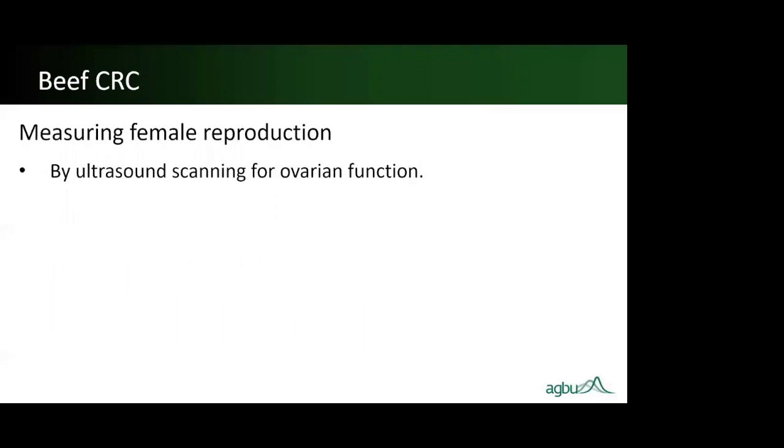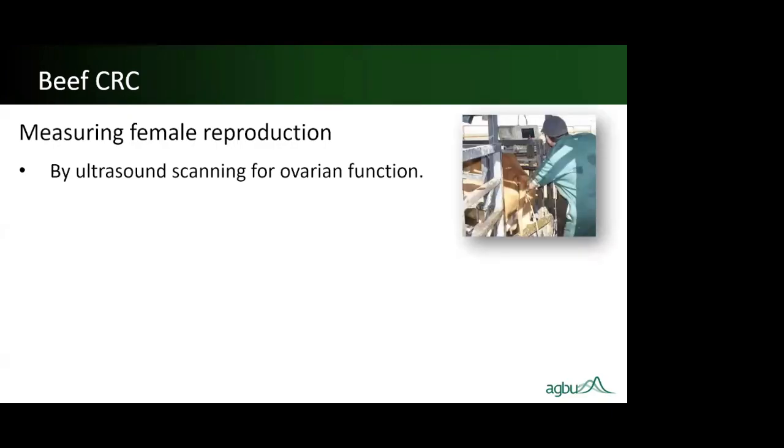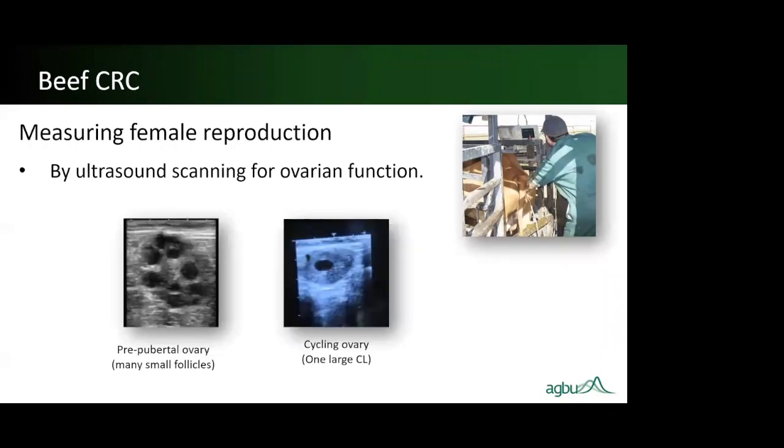So I think this is a key part of this aspect of the presentation and is central to what we will look at going forward. This is just looking at the traits that we've developed to allow us to describe female reproduction. For female traits, they exploit ultrasound scanning to look at ovarian function. It's a process that's very similar to preg testing, but the technician has an ultrasound probe and is able to image the ovaries fairly carefully and identify whether an animal is cycling or not.